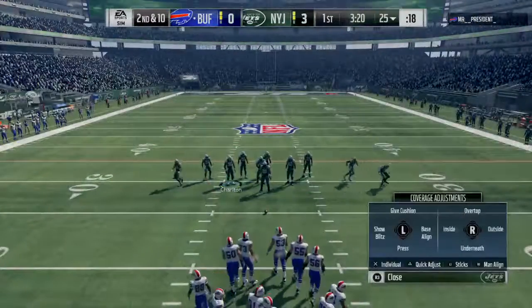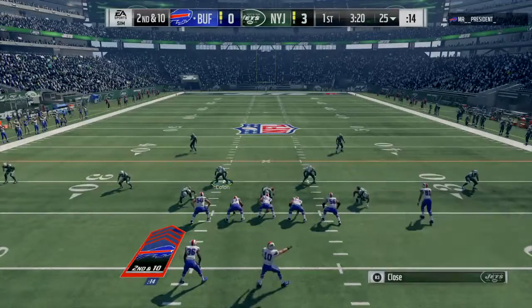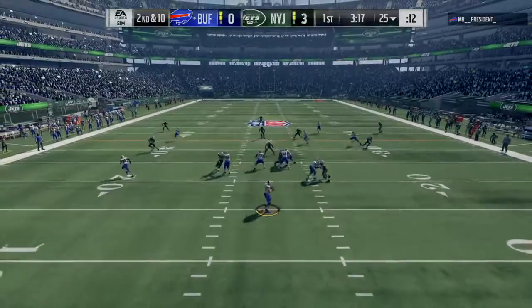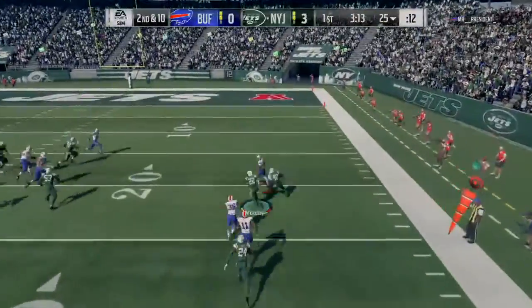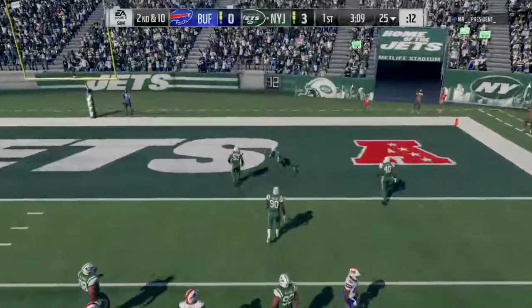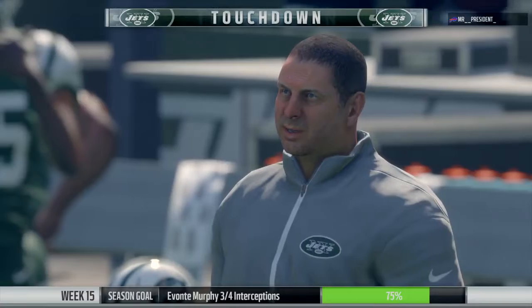Second down now after the incompletion. And the D-line pinching together must be expecting the run. Back to throw now on 2nd and 10. And he fires one that's intercepted. Picked off near the 29. And he brings this one back. It's a pick 6 and a Jet touchdown.